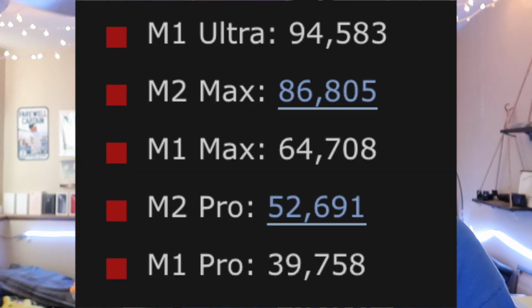Now the M2 Pro has a score of 52,691 and the M2 Max has a score of 86,805, which sounds good, but the M1 series of chips are just as good as the M2 chips, and even laptops from 2020 that still have the Intel chips are just as good still. Maybe even 2018 MacBooks are just as good.